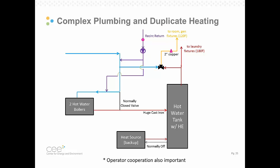boilers or heating supplies that have been replaced with other systems, and those changes over time adding to a more and more complex water heating system. So this is pretty common in older buildings where the intended use and system design has changed over time.